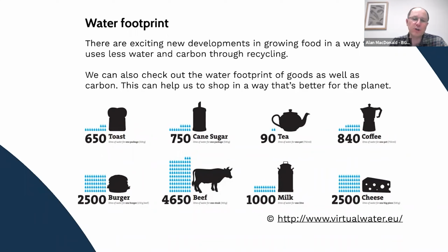And hopefully soon, all our food will be labelled with the carbon and water used to produce it and the impact on the environment from growing it. That can help us make decisions about what food we buy and give us plenty more reasons to enjoy eating locally produced food.